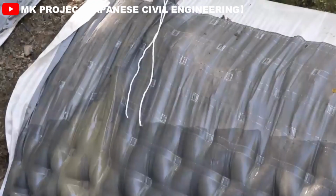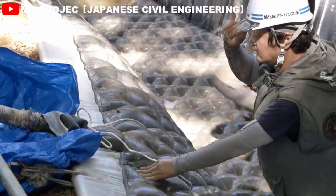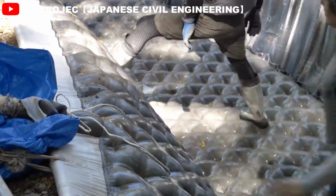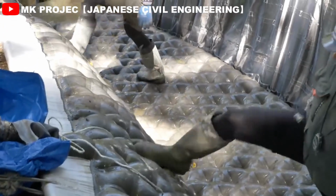Throughout the injection, the technicians are on high alert, constantly monitoring the pressure and flow rate. They're making real-time adjustments to ensure the concrete is evenly distributed with consistent density. It's like watching a high-stakes science experiment, but on a massive scale.